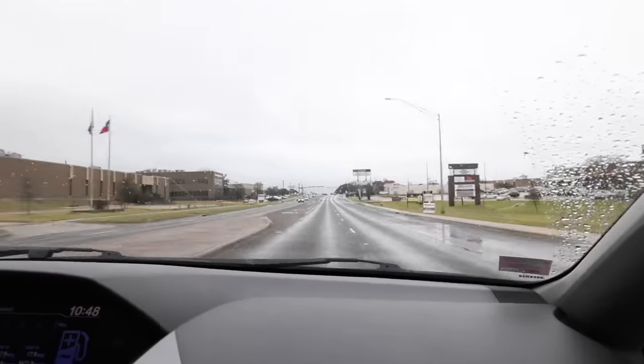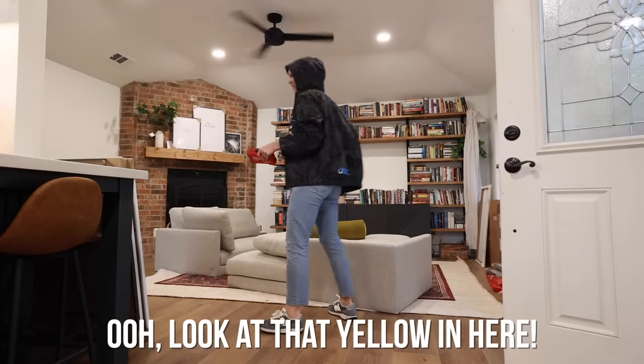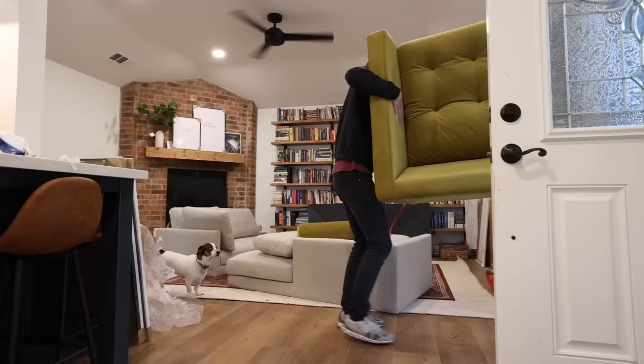Some lunch. Are you filming me eating? Yes. Maybe someday when I'm grown. Oh, look at that yellow in here. Today I want to give everyone a lesson on the Ottoman Empire. Wait, wrong Ottoman.